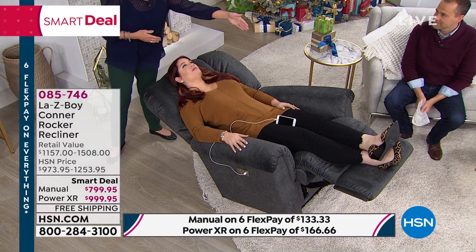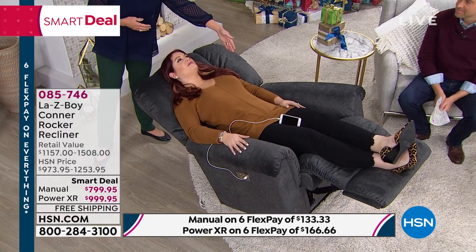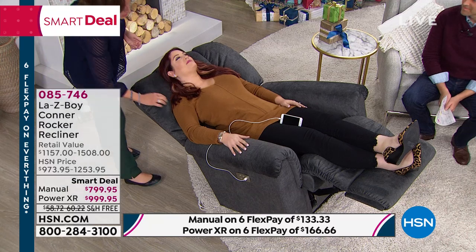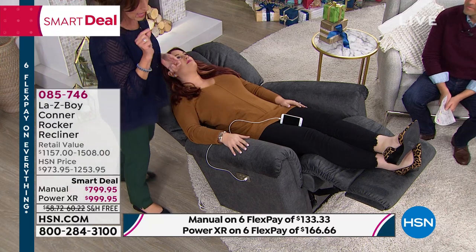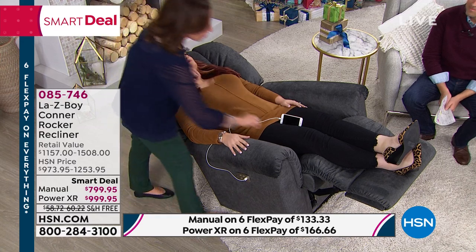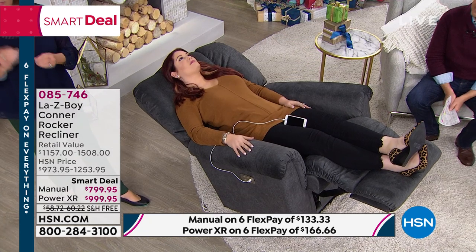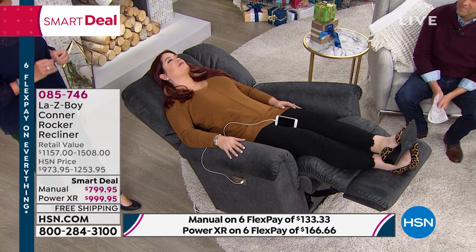Look how much room you have for your little one to sit next to you, your grandchild next to you, your fur baby next to you. Her neck, her head fully supported all the way through the lumbar, and that air foam seating, look how it contours right through the calves down to her ankles. This is what the ultimate support is in comfort.